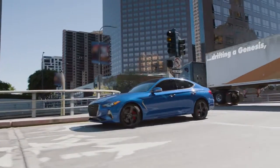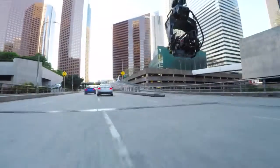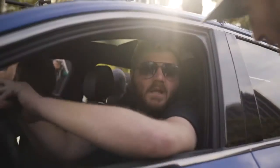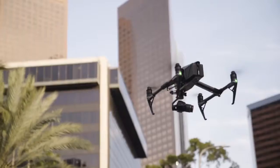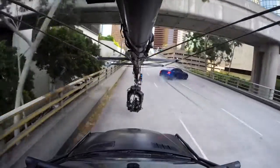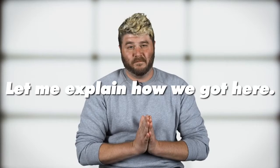We're gonna get you up to speed on drifting a Genesis bumper to bumper through the wheelhouse of a semi-truck. This is one of the coolest things we've ever done! We're gonna explain step by step how to do this stunt, but first, let me explain how we got here.